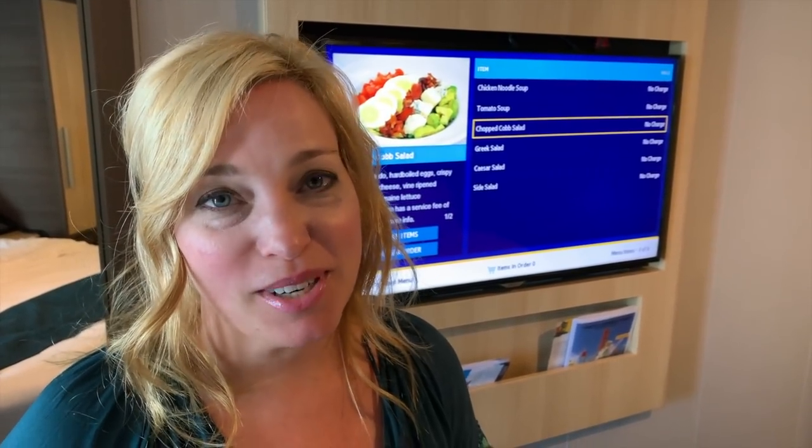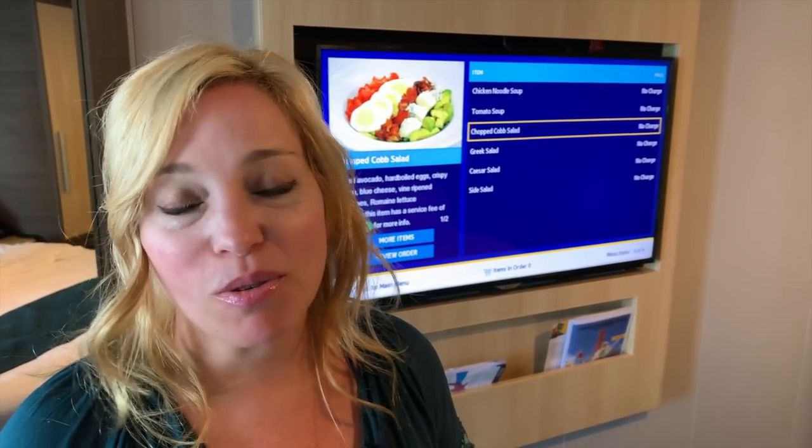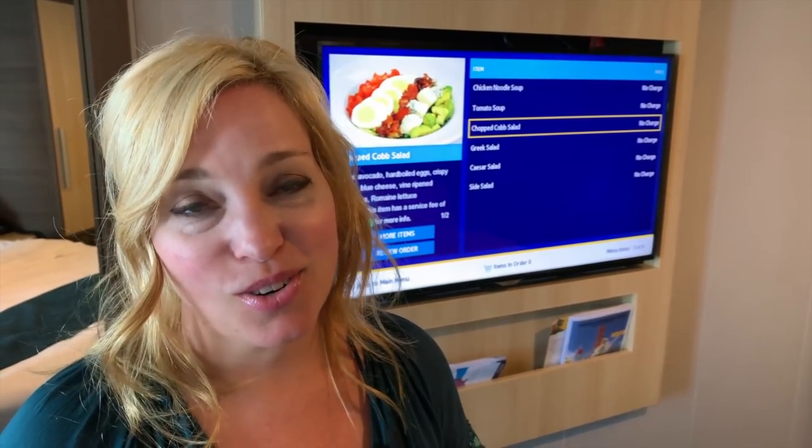One quick reminder before we sign out is that your drink package doesn't work for room service. So if you have the refreshment package or the deluxe package, unfortunately, you'll have to pay for those drinks if you do decide to order them through room service.